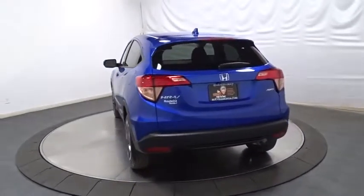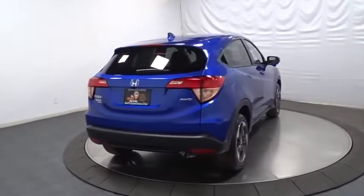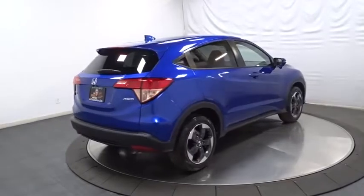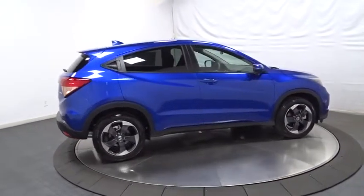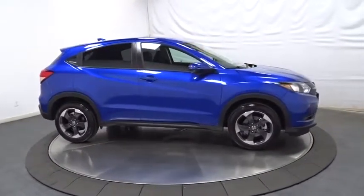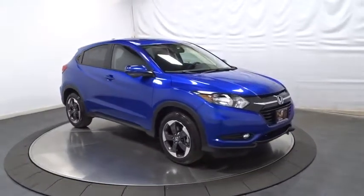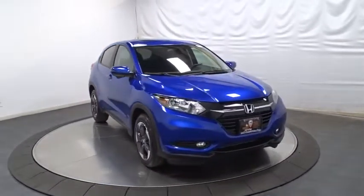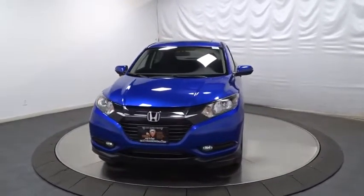Keyless entry, backup camera, Bluetooth, fog lights, MP3 player, trip computer, tachometer, outside temperature gauge, brake assist, day and night rear view mirror, cloth seat trim, automatic air conditioning, engine immobilizer, tinted glass, body color door handles, low tire pressure warning, four-piece floor mat set. Take this vehicle for a spin and see why so many shoppers are now proud owners.